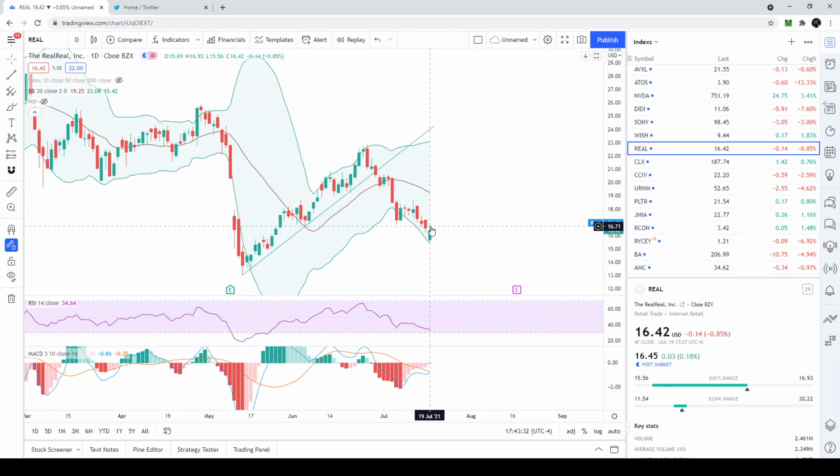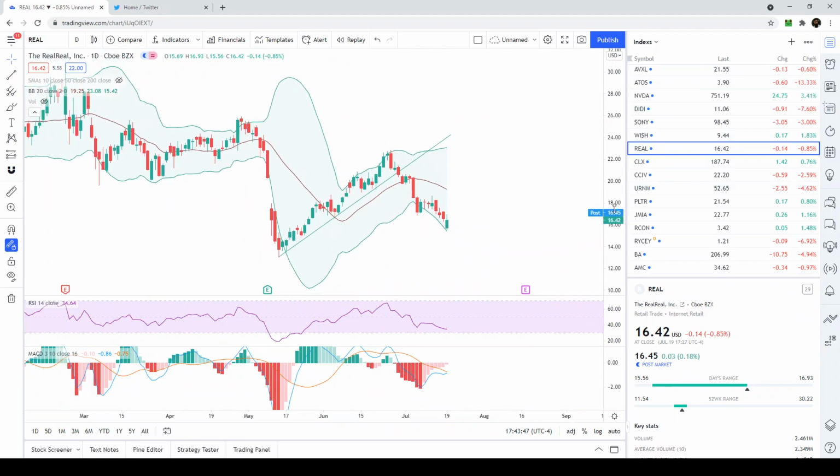We need to see if we can cross back above today's highs. If we could cross above $17, then we can come and retest $17.24. Break above that, then we can easily come and retest $18. But again, it all really depends on the rest of the indices and the rest of the stock market.